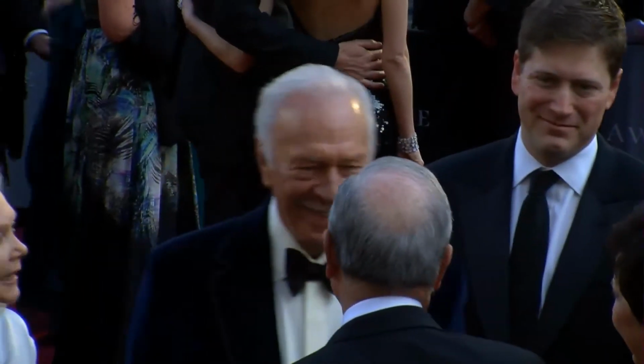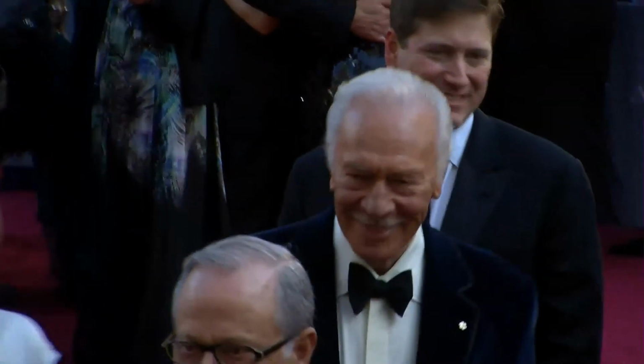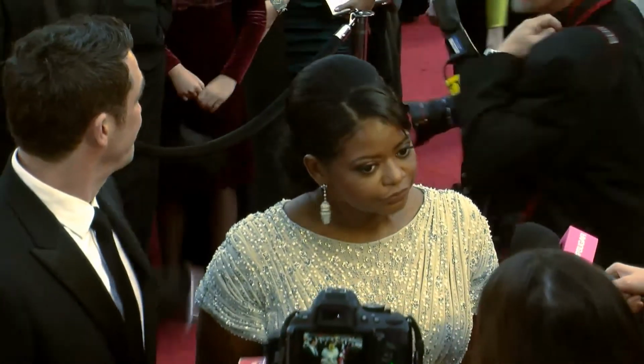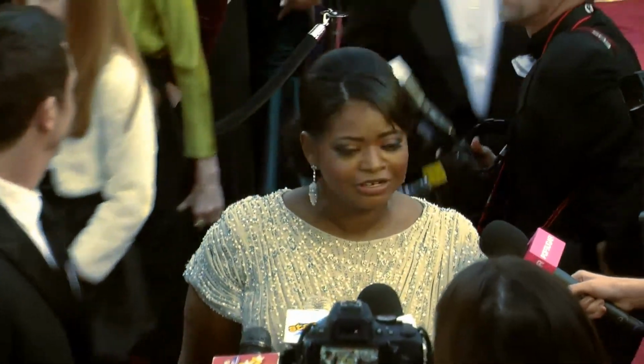Canadian Christopher Plummer won Best Supporting Actor for his role in The Beginners. He accepted the award, donning the pride of the Canadian pin. But the American film industry held its own. Octavia Spencer told WEBN the help cast was the reason for her Best Supporting Actress win.